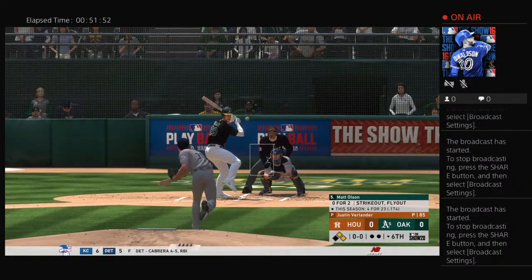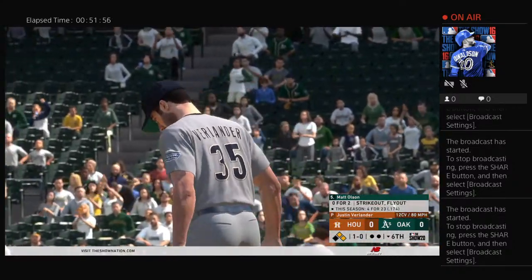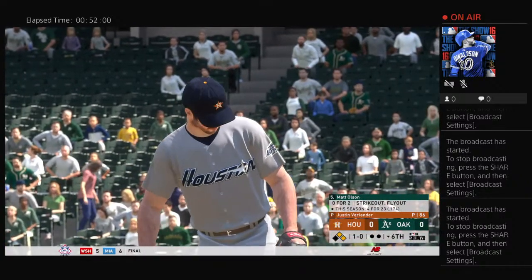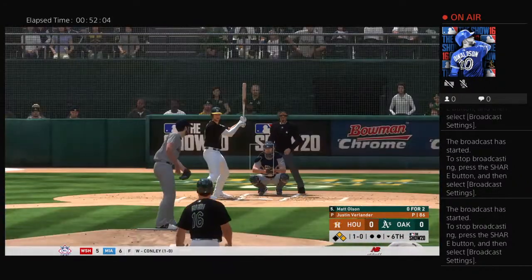And that'll bring up Matt Olson, as he'll take a look at a curveball that misses wide for ball 1. Well, they've yet to hang a number on the scoreboard, but it looks like they've got a great opportunity for the breakthrough. Going to be pretty demoralizing if they can't.